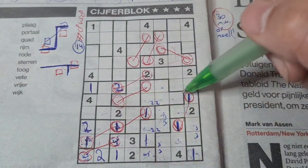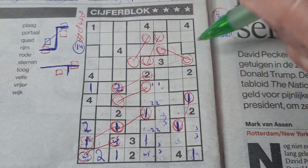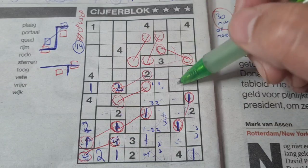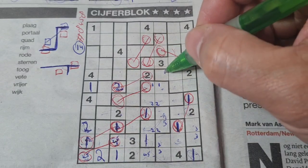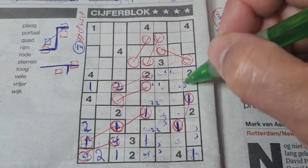These 2 boxes can be 1. That box can be a 1. So the 1 could be here, could be there. These 2 boxes can be 1. So the 1 could be here, could be there. These 2 boxes can be 3. So the 3 could be here, could be there.